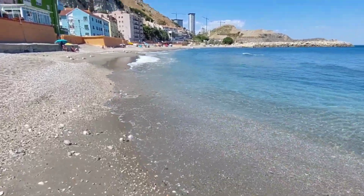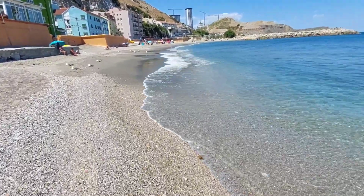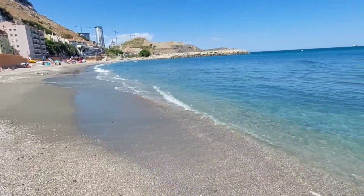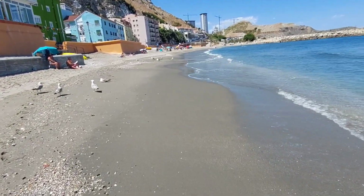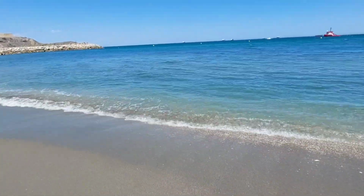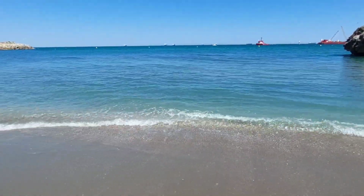A little bit windy today, but I guess you need it when it's this warm. If it's 28 degrees and you've got a bit of wind, it takes the heat off. Without that wind, you're definitely into the 30s. Seagulls here. This bit here, the sand's really soft. There's some beautiful views of the water there.